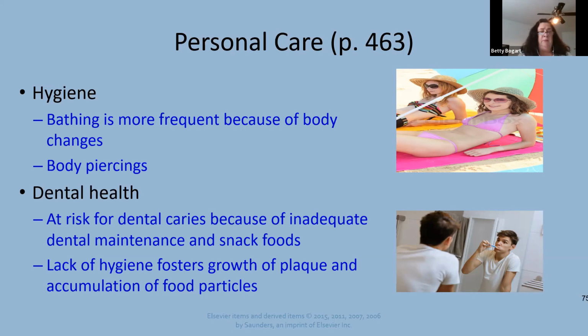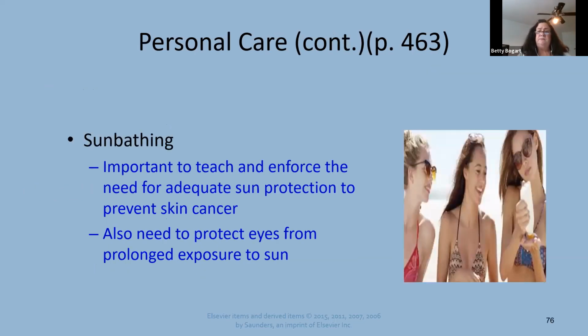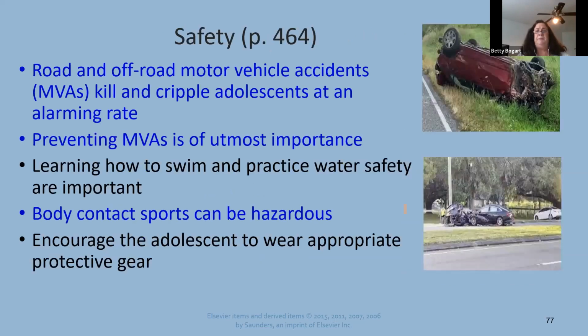Dental health, very important. Many times they forget to brush their teeth. So remember encouraging dental care. I know as a young girl, going out and sunbathing, you think that being tan, I think you look cuter, right? You look better when you're tan and we have that nice little glow to you. Remember, sunscreen, protecting your eyes, very important, preventing skin cancers.